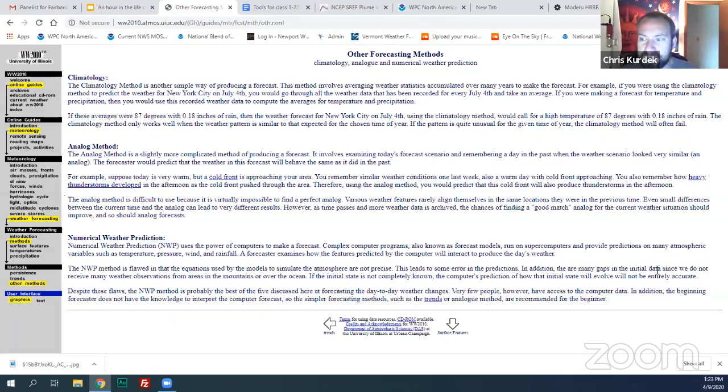There are also some gaps in initial data since we do not receive weather observations over all areas. Throughout the day, I think twice a day, certain national weather services launch weather balloons. That helps us collect data in the upper atmosphere, where we don't have much data. All of us can go outside and collect data on sky cover, or on the surface we know how much precipitation we received, or the temperature or the winds, but we don't live in the upper atmosphere. Therefore, data is very light to come upon.